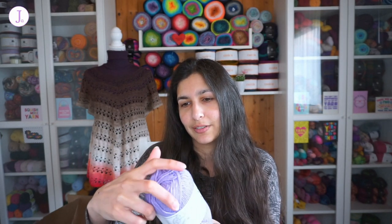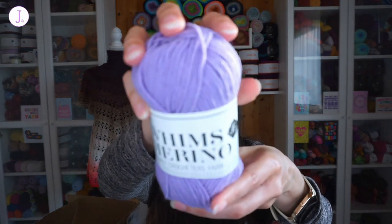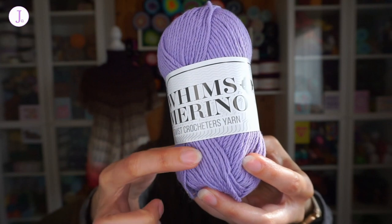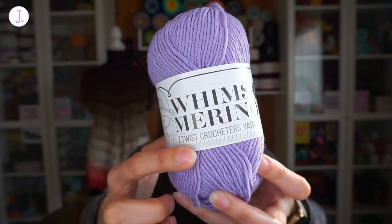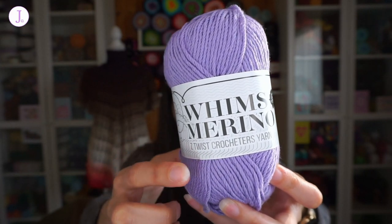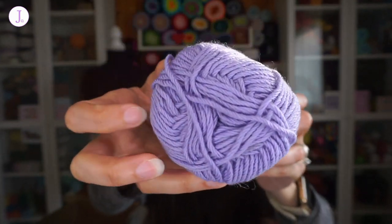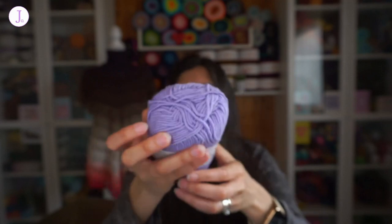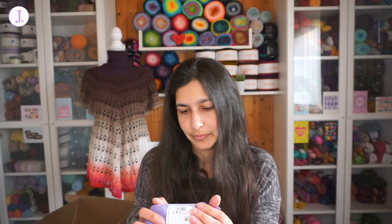It starts small, so there is this nice little ball here. It says Wims Merino Z-Twist Crocheter's Yarn. This is the first time ever that I have seen a yarn band saying what kind of twist it is. So this is a Z-Twist. And that is a wonderful lavender color. Wow. It's really soft and I like the color.